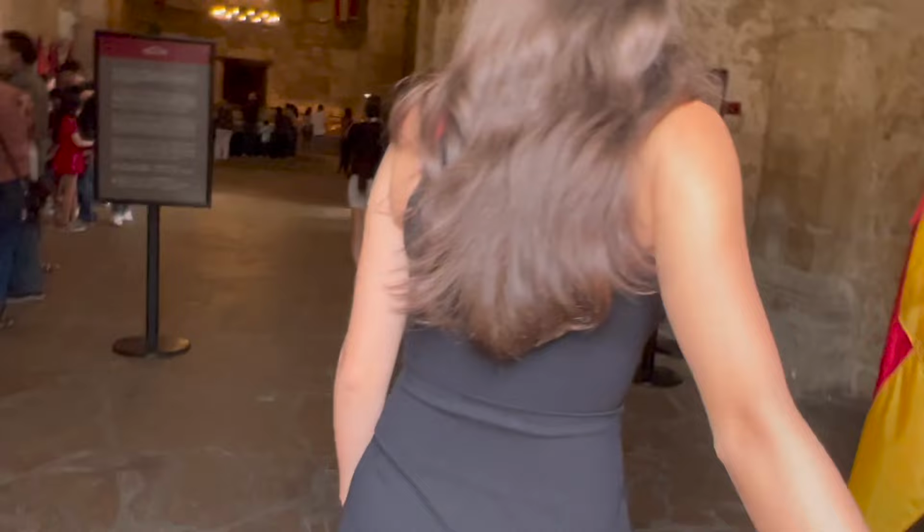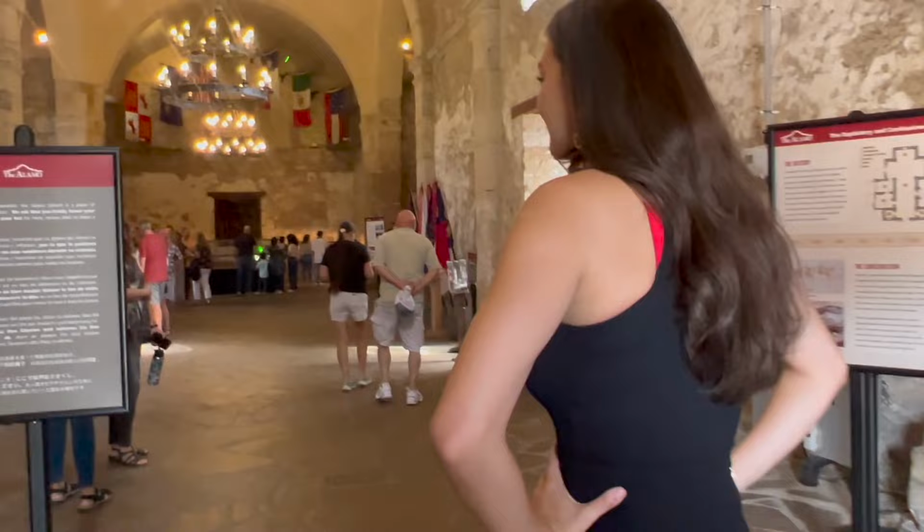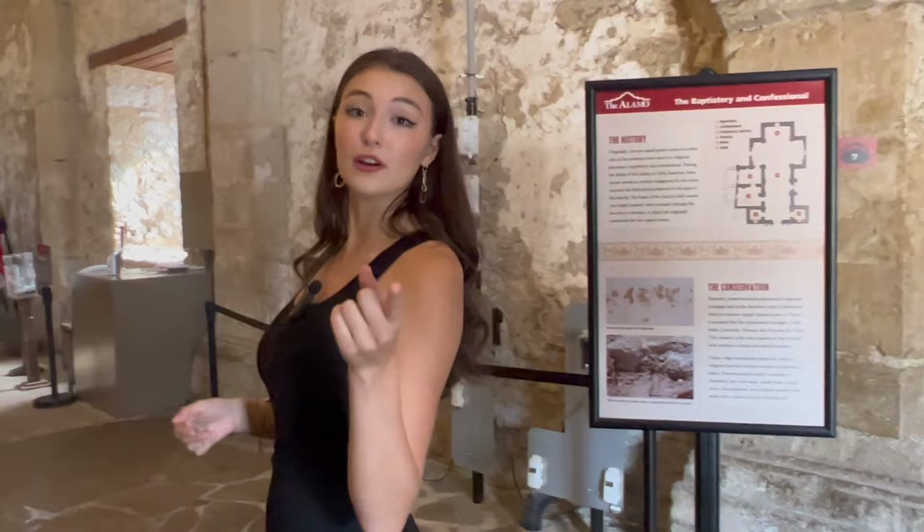Pretty cool, huh? So the one thing about the Alamo, you can't touch the walls, which is actually really good when you're, you know, being a tourist, don't want all that happening there. But you can take photos, just no flash photography.